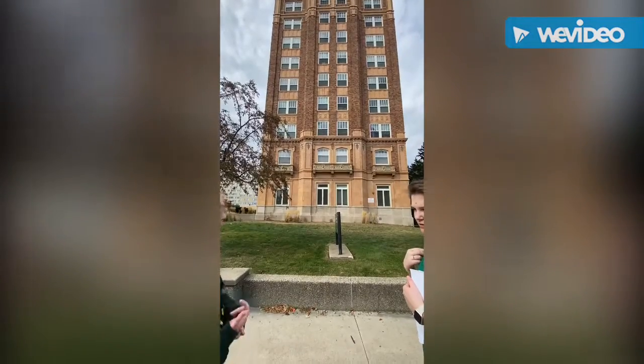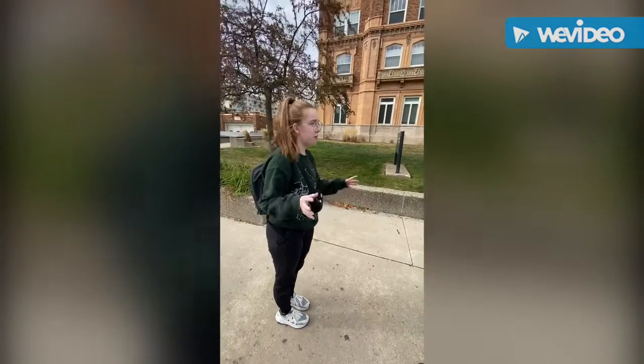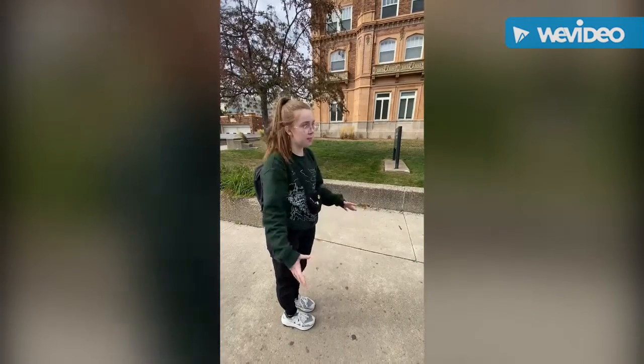So we have Chatsworth, we have Towers Residential Suites, we have Anthony Wayne Drive Apartments, we have Ghaffari and Atchison, which are sister buildings, so they're separated, but they're basically a part of the same community. And then we have University Tower Apartments, which is located off the main campus.